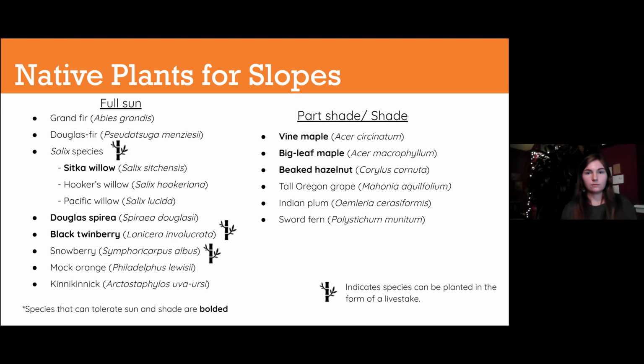So it actually is worse for erosion if you're digging a big hole on the side of your slope to plant a potted plant rather than minimizing soil disruption by just sticking in a live stake. And then I also do want to highlight that if you are considering a major planting on a slope, we recommend consulting a geotechnical engineer just to make sure that you're not putting yourself at more risk rather than improving the habitat.